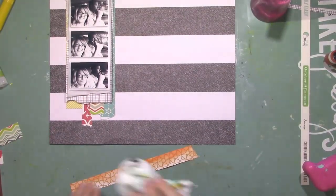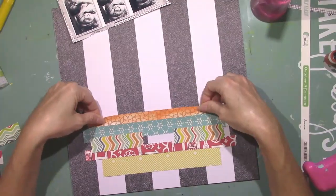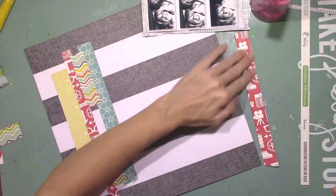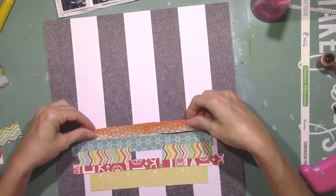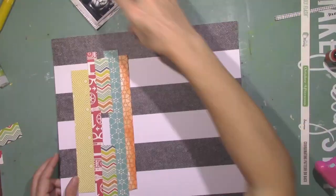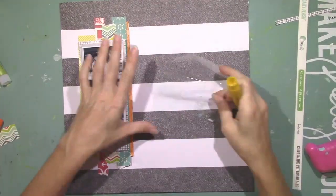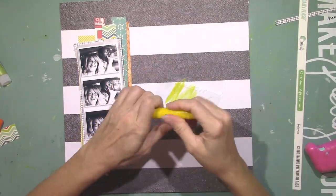Because I thought, well, if I'm using red, blue, yellow, with a little bit of green in there, I need to have some orange. So that's my thinking behind adding that strip right there. And I actually cut it here in a little bit and made it a little bit thinner, so it's not such a thick sheet there. And I did that off camera, so you can see now it's a little bit thinner.